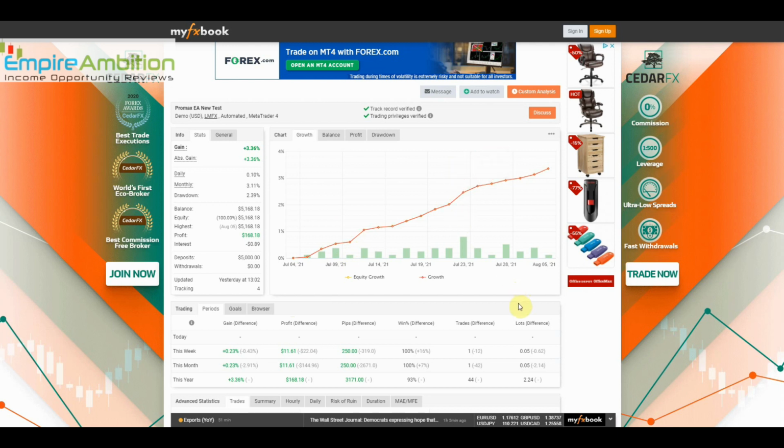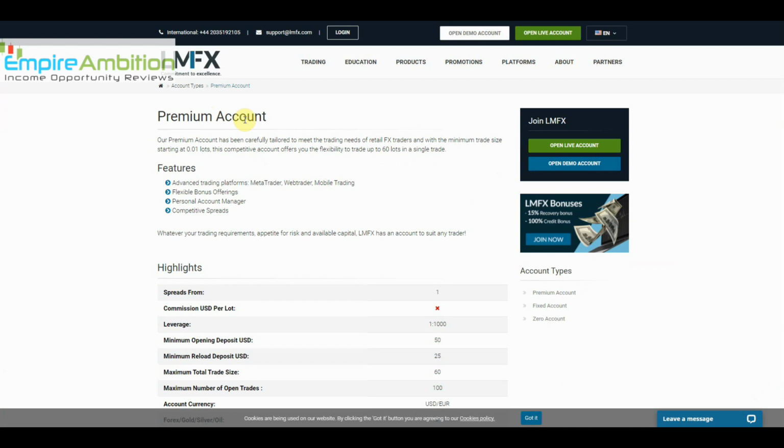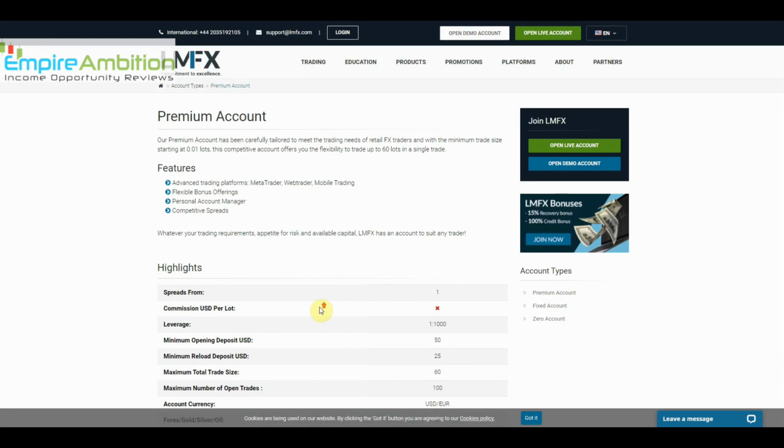So I reached out to the broker and I asked them, what account type are the demo accounts? And he said demo accounts always start out as premium accounts. And as you can see here, this is the information on what the premium account offers and what it starts out with. Spread from 1, commission USD per lot, leverage. You can see all that information on the website if you like.